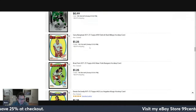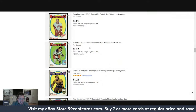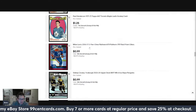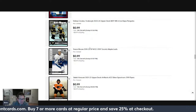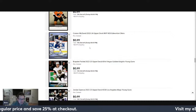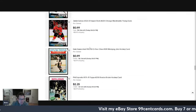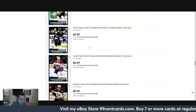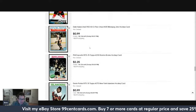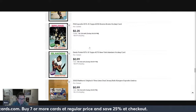More serials. More vintage. Brad Park. Isn't he a Hall of Famer? 71, 72 Topps. Some more 71, 72s. Sidney Crosby, Ice Reps insert with the mascot. Connor McDavid Young Guns. Apparently these are not good Young Guns because they do have bids, so at least they're going to sell. Dale Hawerchuk, he's a Hall of Famer. Phil Esposito, 75, 76.